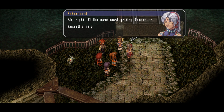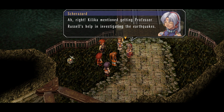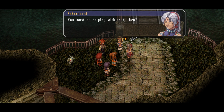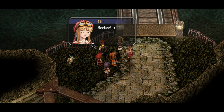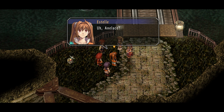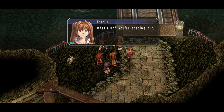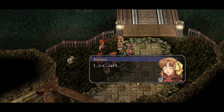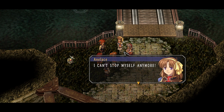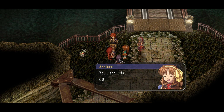So this bit here is another reason why I chose the Agate route, I believe, because this particular part of the event does not happen if you pick Shara. So the funny thing is, there are a lot of people even in the comments section who are saying that when Annalise meets Tita, she's going to explode, or some variant of that. Guess what? She did.